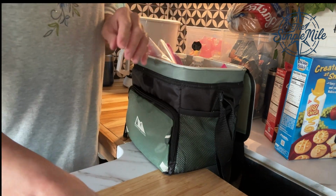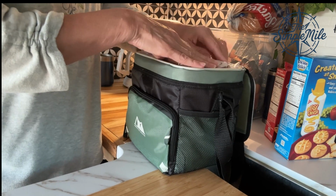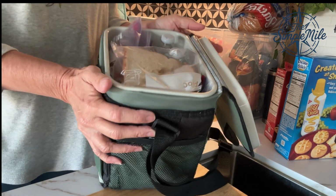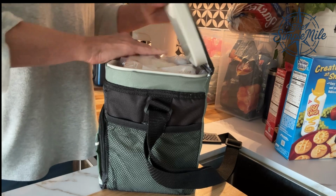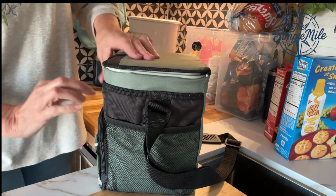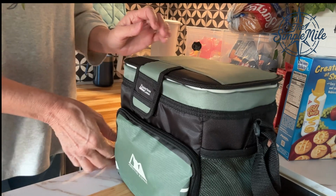So, I mean, I don't have to put the chips in there, but just trying to keep them from going stale in the heat. Well, it's going to be AC in the car, so. But look, it all fits. So I'm excited. All this does is just got a Velcro. There's no zipper around the outside edge.